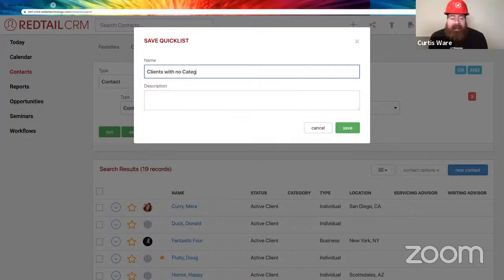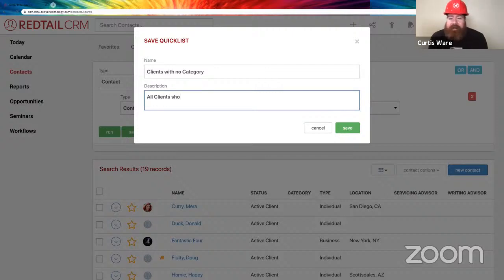There we go. Now, a lot of times, like she said, you want to name this. We know this is going to be clients with no category. I've seen people name their quick list even with their own name. So if you're creating a bunch for yourself, put your name in front of it if you want, or maybe your department name in front of it.